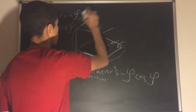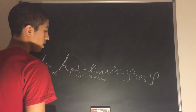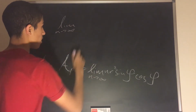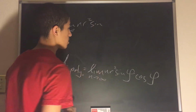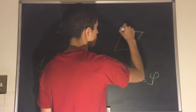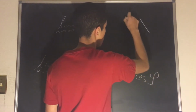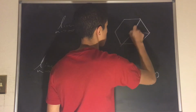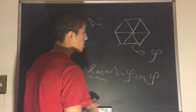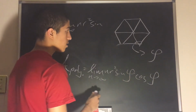And now let's erase our picture so we get some more space. And let's rewrite phi. So we have the limit n tends to infinity of n r squared sine, and since we would like to rewrite phi, well, what is phi? If you remember, in one triangle, the internal angle was defined as phi, so 2 times that interior angle will be the entire interior angle of the entire polygon, which is alpha.